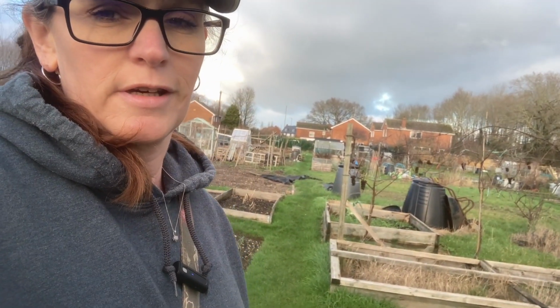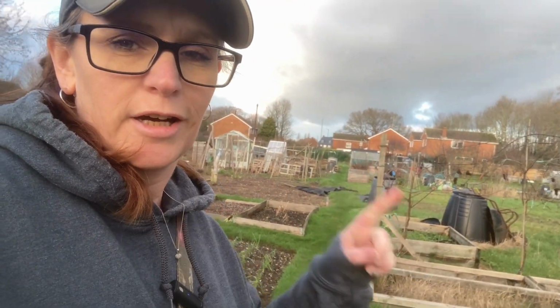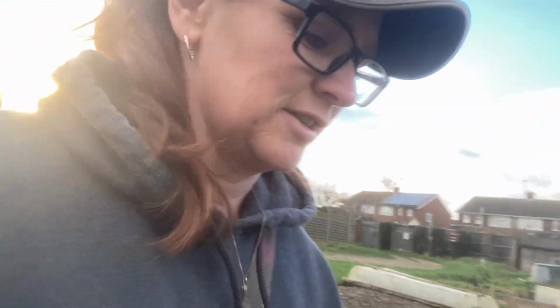Hello again. So it is Saturday, I think it's the 6th of January. It's the first time coming back to the allotment since the storm. I'm pleased to say that I can already see in the distance the greenhouse is still standing, which is a right result, because I did have nightmares of coming here and seeing it in a crumpled mess. But yeah, fingers crossed. I was hopeful, and it's paid off.